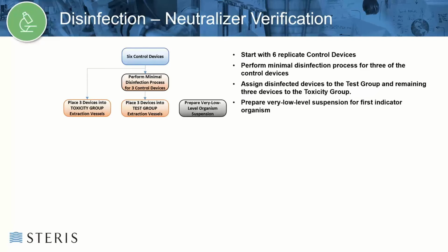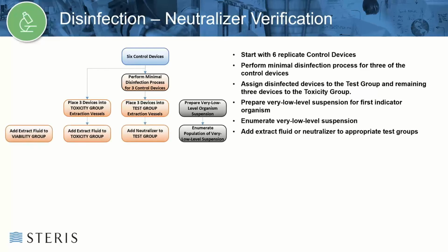And then we prepare what we call a very low-level organism suspension, which is going to be even fewer organisms per microliter than what we use for the low-level recovery efficiency. So we call it a very low-level organism suspension. We enumerate that to determine how many organisms per microliter we have. And then we add extract fluid to an extraction vessel that we call the viability group.